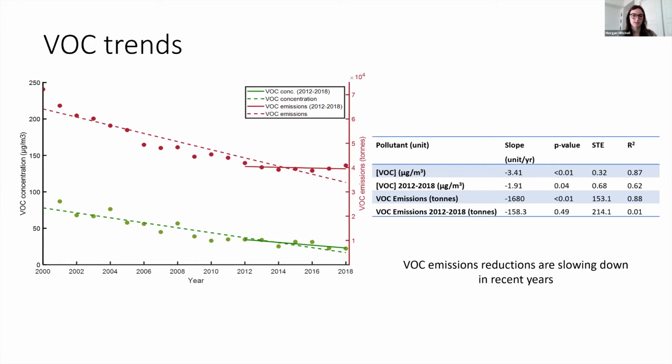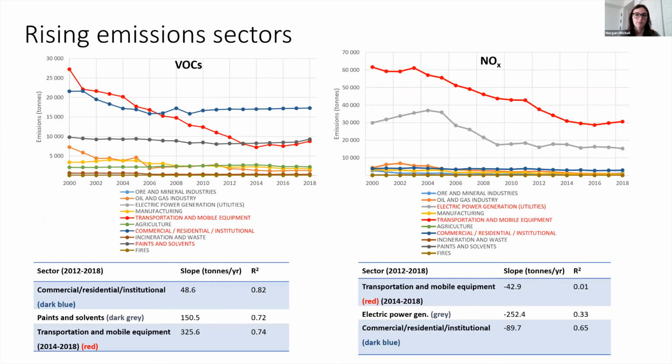And another reason I did this for the 2012 to 2018 period is there's a lot of literature coming out of the states showing the same thing, where while they expected consistent decreases over the last 20 years, we've actually seen a leveling off or a slowing down of these emissions reductions in recent years. So because I know we do receive some pollution from the states, I wanted to know if our own emission sectors were actually increasing, or if this was because we're receiving more pollution from the states. So I looked into emissions by sectors from the APEI.